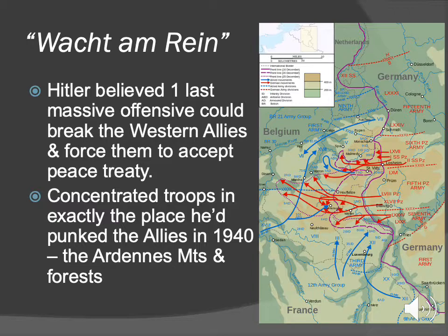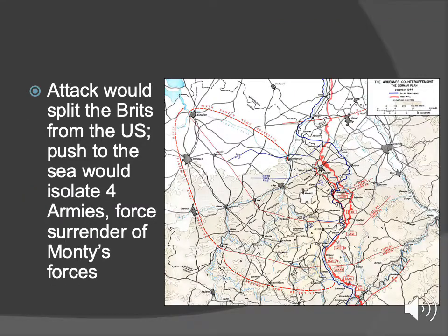They're pushing us, and they're pushing us fast near this place where Germany, the Netherlands, and Luxembourg come together near the German border. So they push this bulge out. The idea of it is that the attack would split the British from the United States. The British forces were basically to the north. The American forces were basically to the south. The Germans think if we push all the way out to the English Channel, we're going to isolate those four armies in the north, and Montgomery is going to have to surrender all his forces.